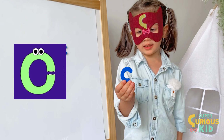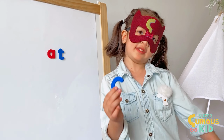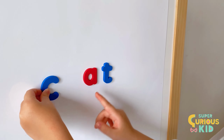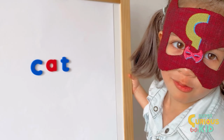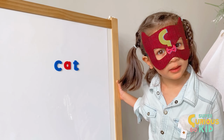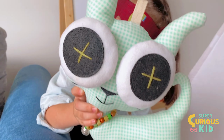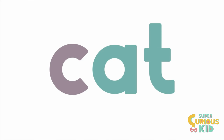What letter is this? And what sound does it make? If you said C, you're right. AT, AT. Cat, cat, meow, cat. Do you have a pet cat? Look at my little kitty and his enigmatic eyes. Meow, meow. Repeat after me.